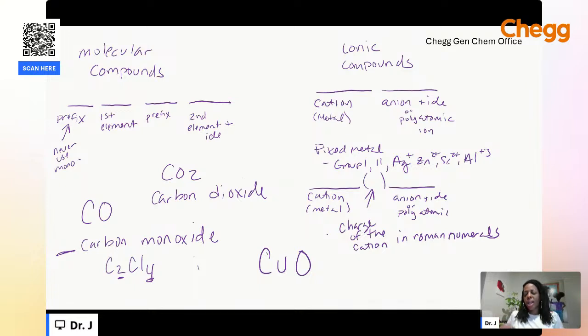Go ahead and try to name this one in the chat, but I'll walk you through the steps. So Cu is copper. If you find copper on your periodic table, it is found in the transition elements. And so copper is not one of our fixed metals, and so we need to know the charge of it. How do we find the charge? Well, we can look at what the charge of the oxygen would be and use that to figure out the charge of the copper. So our oxygen is a group 6, would have a -2 charge. To balance that out, that means copper must be a +2 charge.